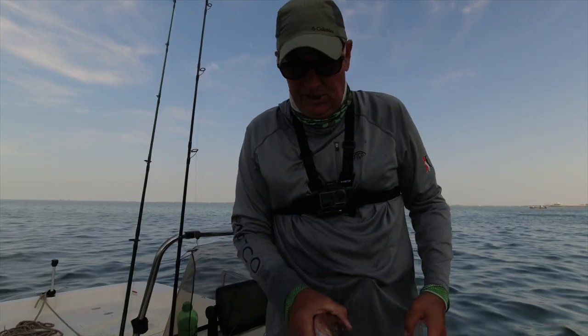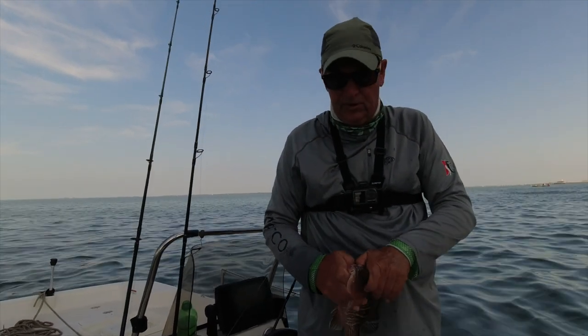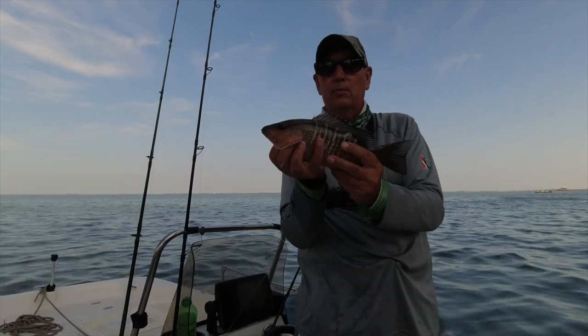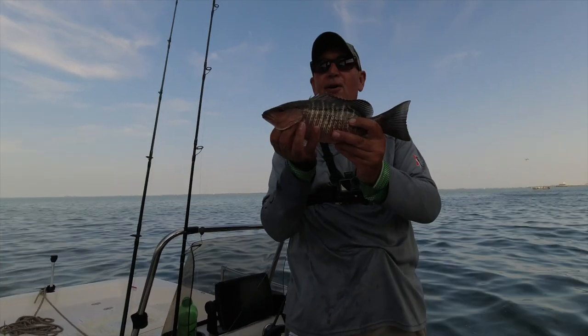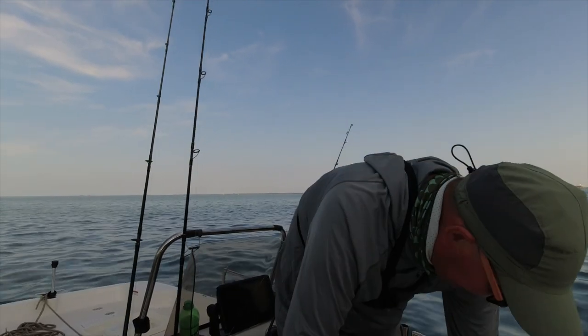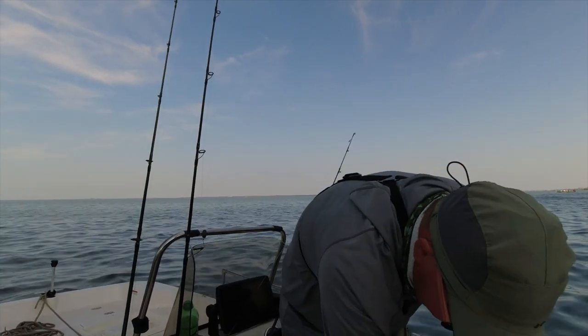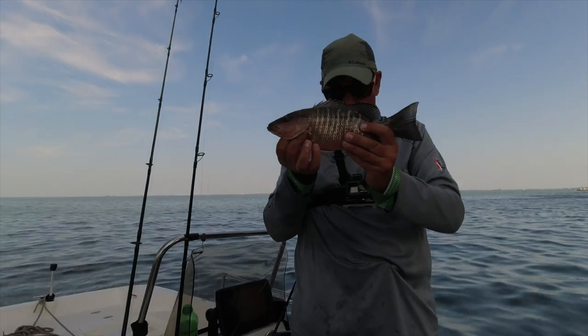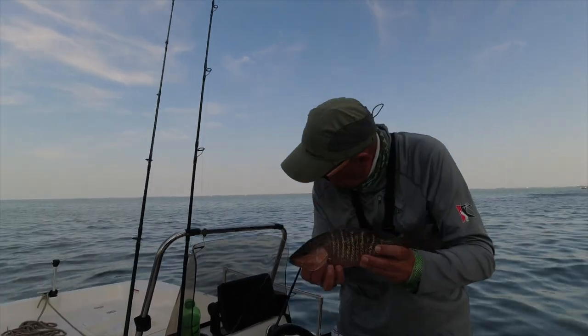Well, this looks like our third mangrove of the day so far, right around 15 minutes in. I'm gonna hold him real good. They're always jumping, but he's about 12 inches. I'm gonna give him a quick measure. Yeah, he's about 12 and a half. Very nice. Third one here right at the Skyway.